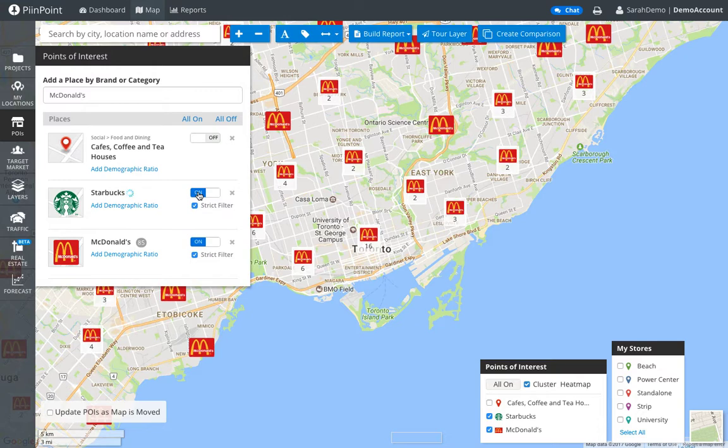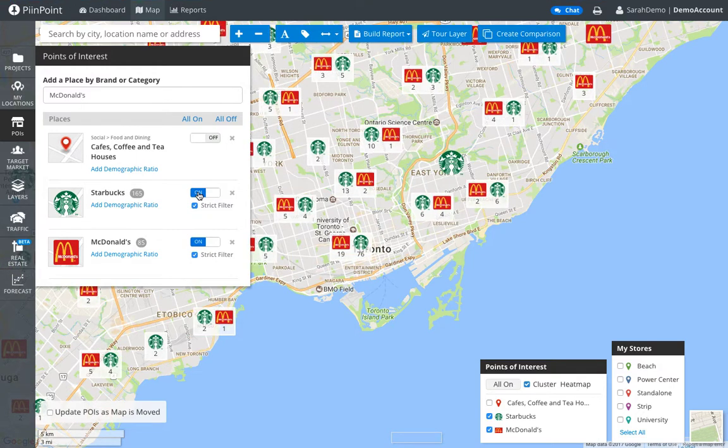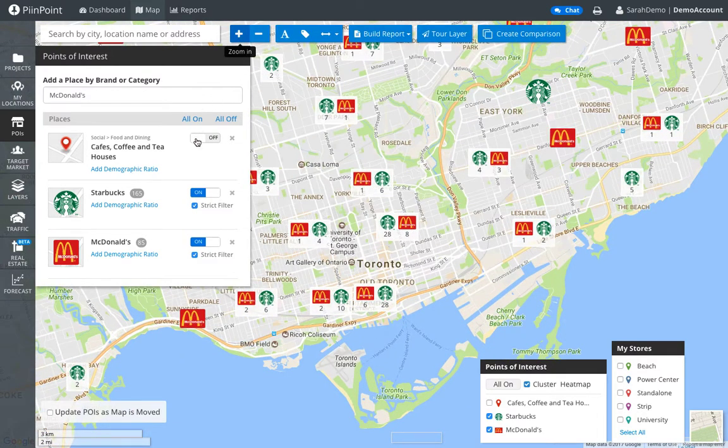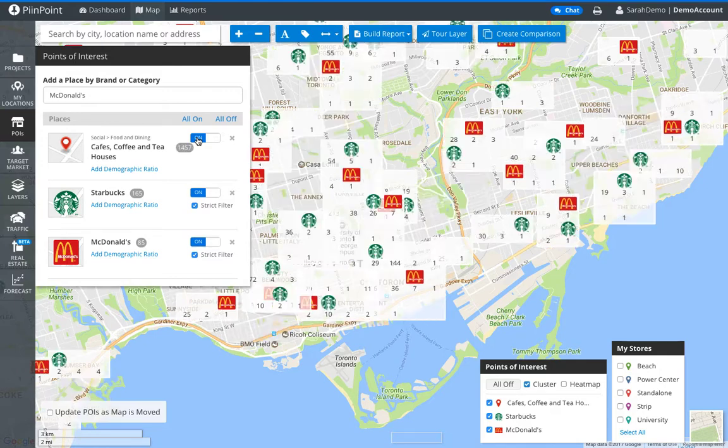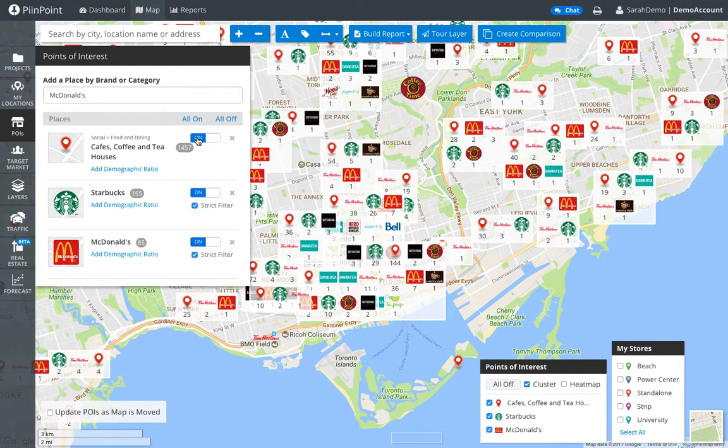One thing you'll notice that we've added when you're searching for names or categories is a loading bar. So you can see there's a little spinning wheel beside each POI as the brands are loading in, and as well as the categories. Now for categories specifically, I'm going to zoom in a little bit further so it doesn't take quite so long to bring in all the results for Toronto. We're going to have lots of cafe, coffee, and tea houses here to look at. Oof, here they come.